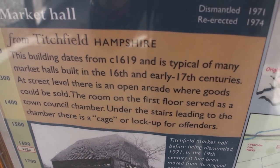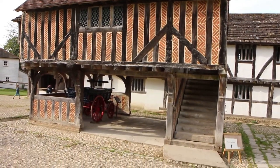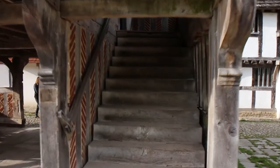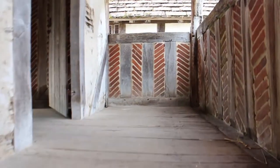Got some lovely old buildings on this site, and this market hall building was another case in point, with lovely timber work there and the inset bricks. And you can go inside the building, so it's great fun looking around and seeing what they're like. With this one, it's just sheer craftsmanship.